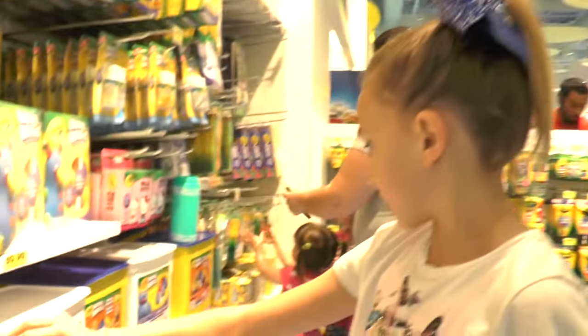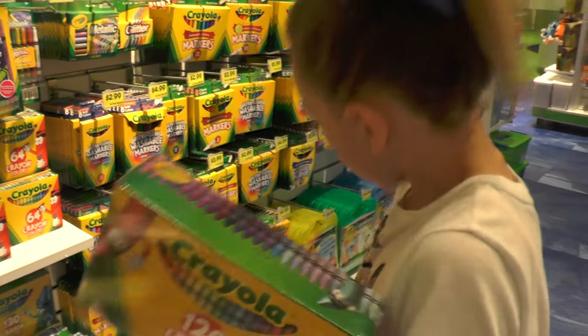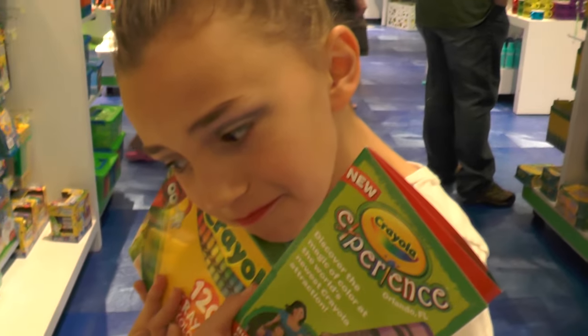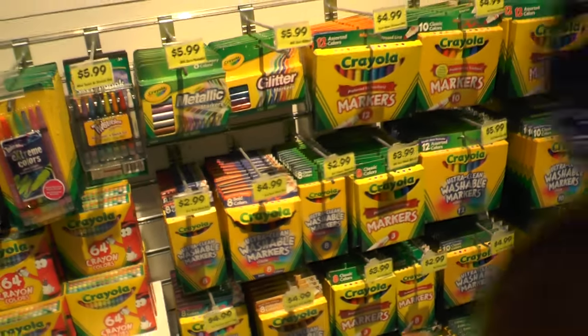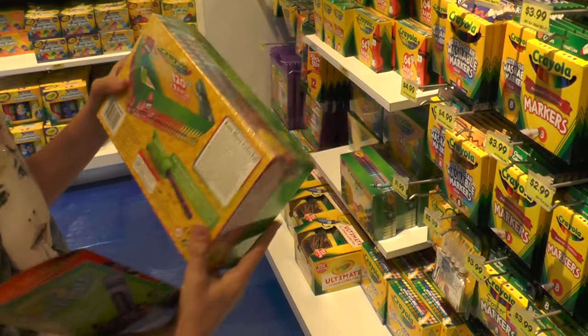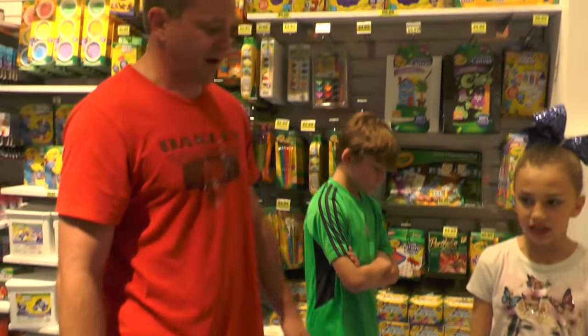Checking out all their cool new products. They have all the colors that ever existed. That's a huge box. I want it. Look at all these crayons. A sharpener too, so you can sharpen your crayons. That's cool. That's a lot of crayons, man.